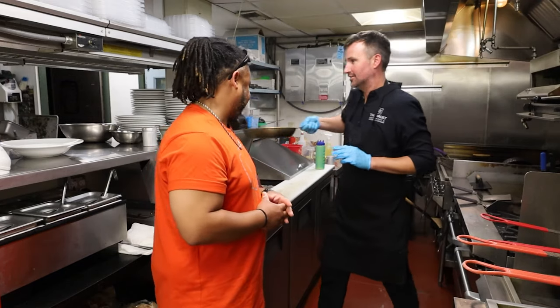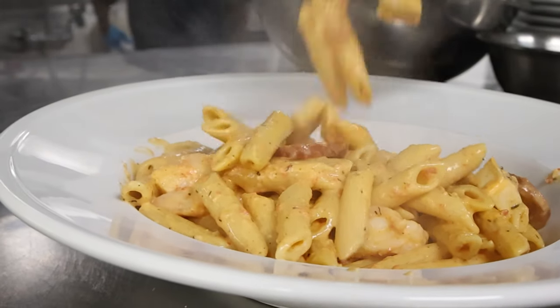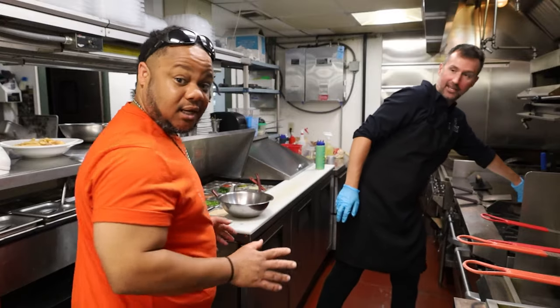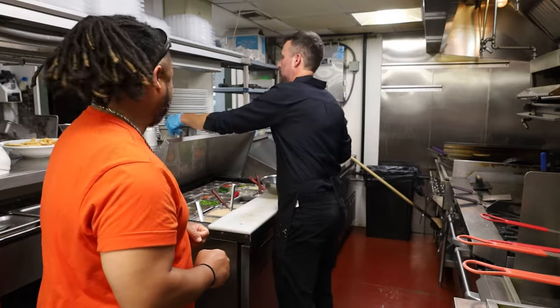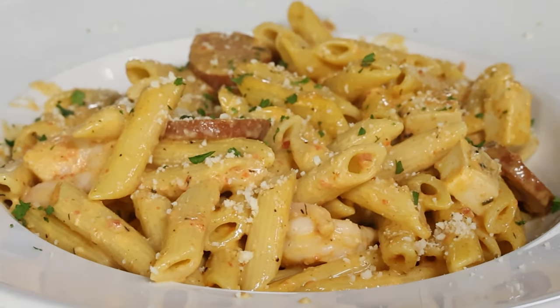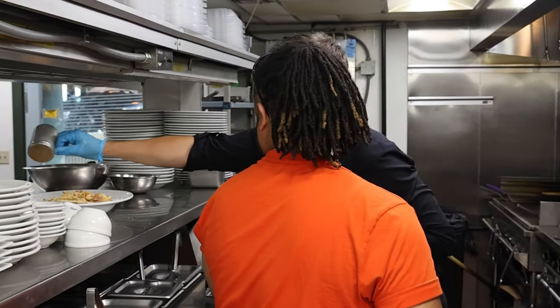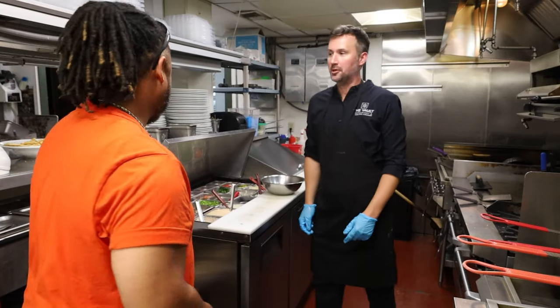All right, plate it. Get it on a nice plate. And then we add a few other garnishes on top. We're not done yet. You get a slice of garlic bread. Oh, I love garlic bread. Dress it up. There we go. He just added a little extra Cajun. There you be. All right.